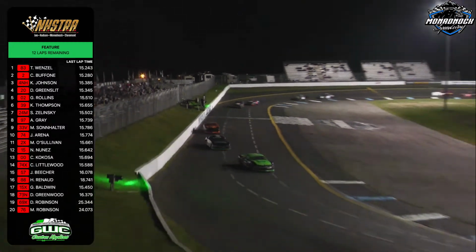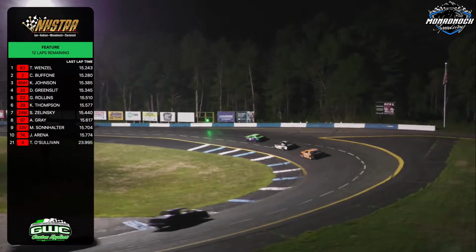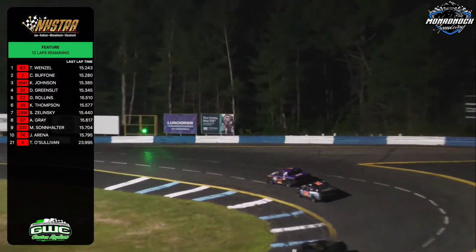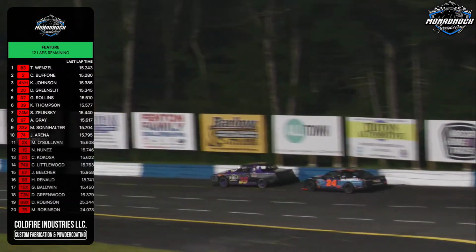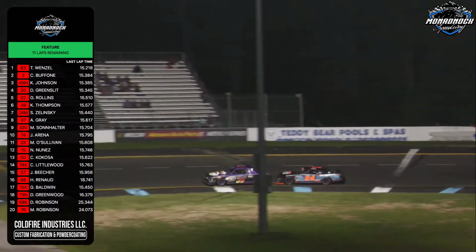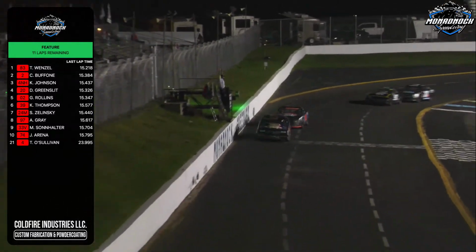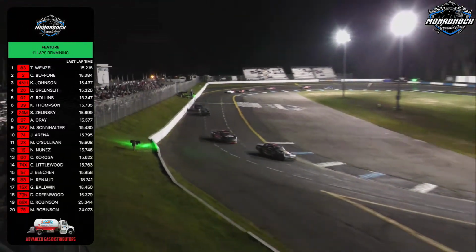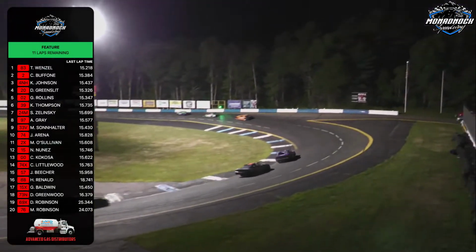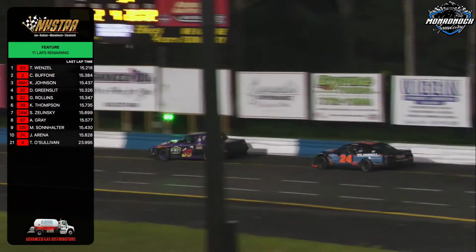12 to go. It could be anyone's race for sure, but right now Tim Wenzel holds the top spot. Chris Pifoni, Keith Johnson. Do the tires come in as they get closer, or do we just stop giving any room and we look to make the challenge? It's everyone for themselves, and they're going to make it happen any way they can. 10 laps to go now as they come across the stripe.